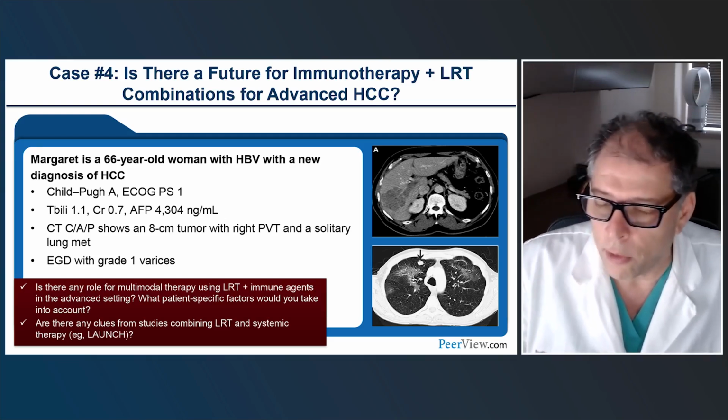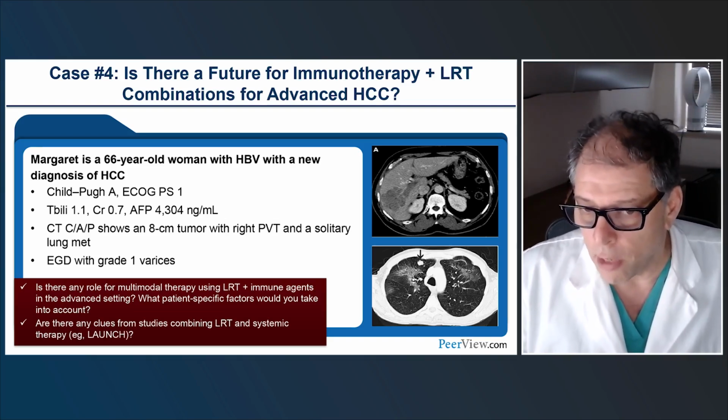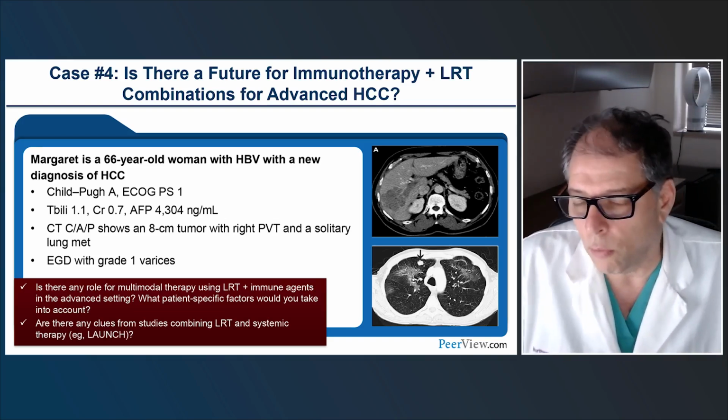And in this case, probably I would think about radioembolization, given the VP3 aspect with the good results that we've seen with PVT in patients with Y90. But I'd be very comfortable now in patients on bevacizumab.